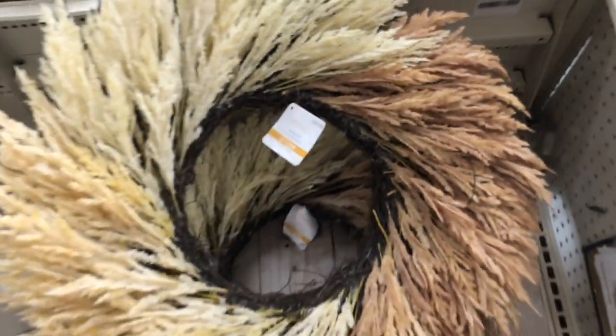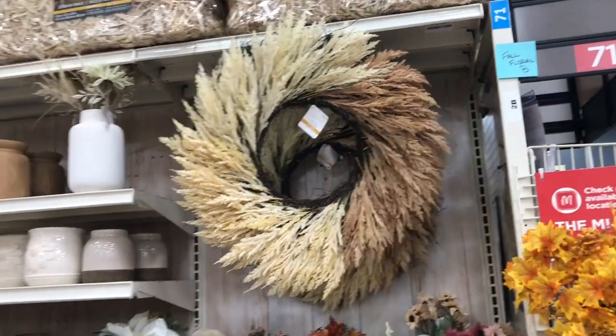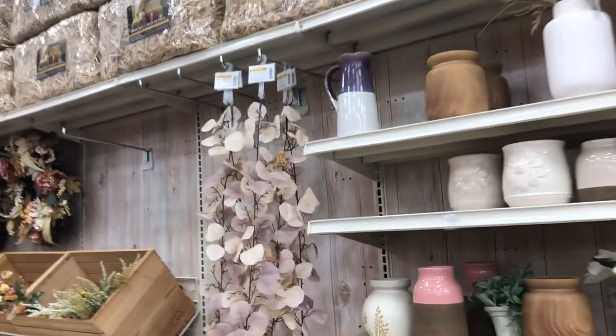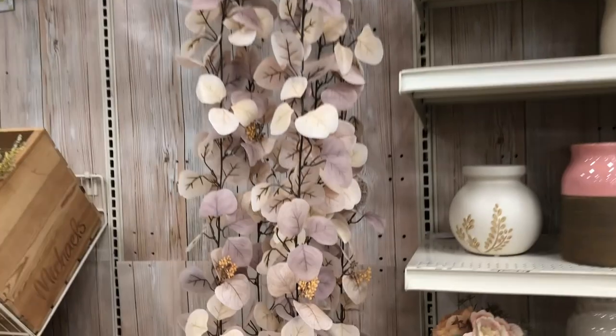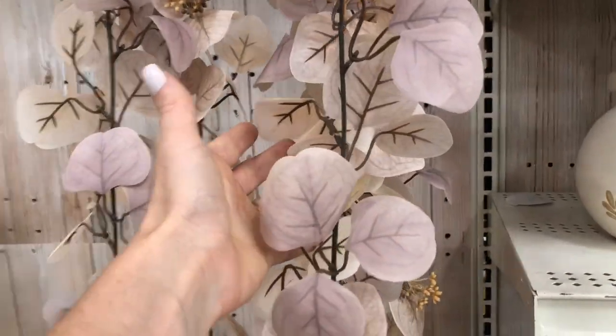Now over here is another wreath that I really enjoyed. I'm sure you guys know by now what ones I like. I love the neutral ones. And then these pretty garlands. This is a really pretty eucalyptus neutral one. This actually makes me think of a wedding.